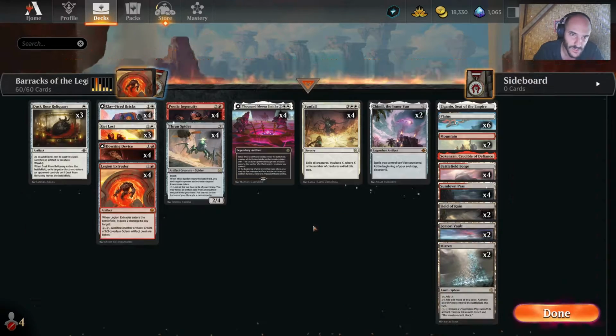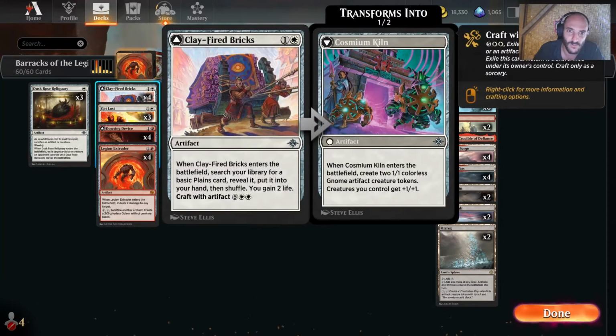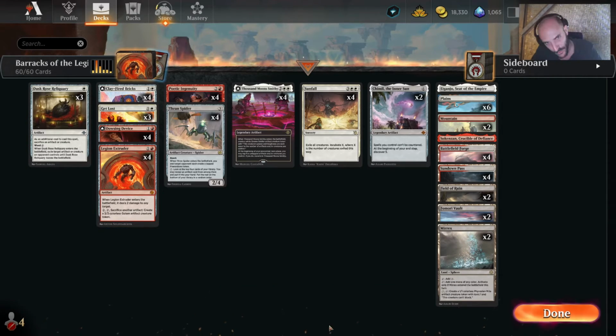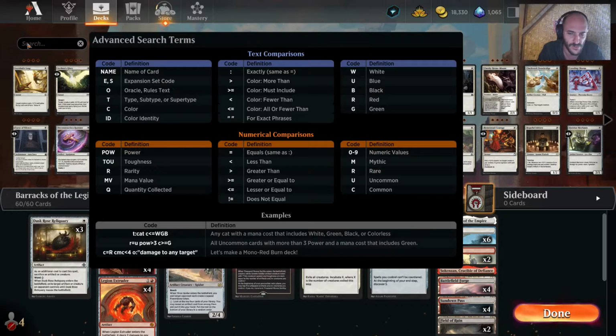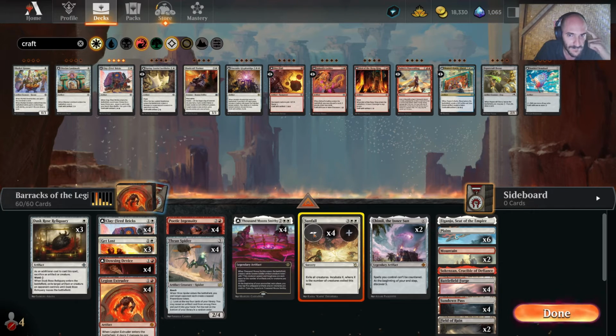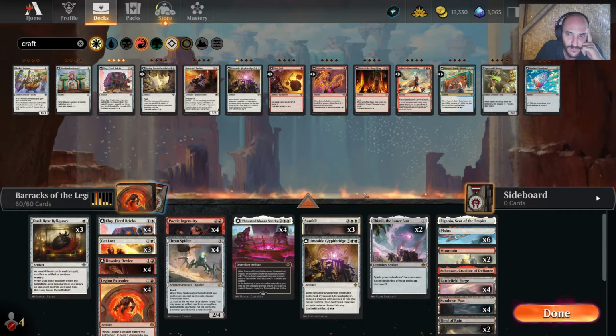So Sunfall is gonna sweep things up. Clarified Brick's gonna keep us alive until we can fire off the Sunfall. We can remove stuff, remove stuff, remove stuff. The card I took out to fit in the Extruder is the spring-bladed, no, what's it called? Anyway, you just type craft. The saw blades, I kind of really want to put it back in. So maybe even we can go like this again. Unstable Glyph Bridge as a one-of.